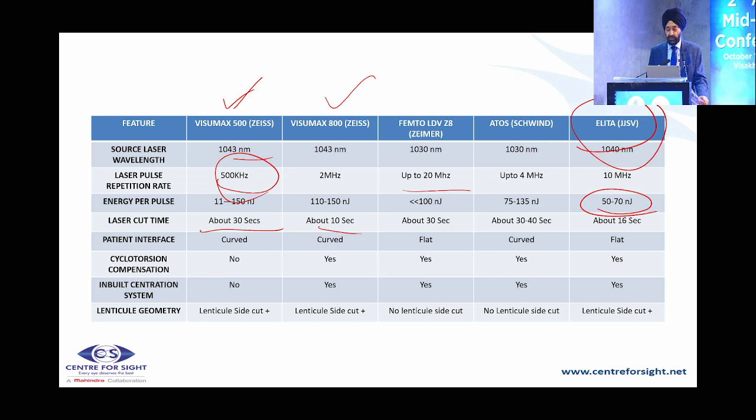Now the patient interface in 3 of the machines is curved, starting from the Visumax as also the Schwind. That makes a little difference in the outcomes, and you have flat interfaces in both the Zemer as also the Elita system. Cyclotorsion compensation was not there in the 500, but you could do it manually. All these systems now have cyclotorsion compensation, which could be manual or automatic, and a centration system is there, which is again something that is required.